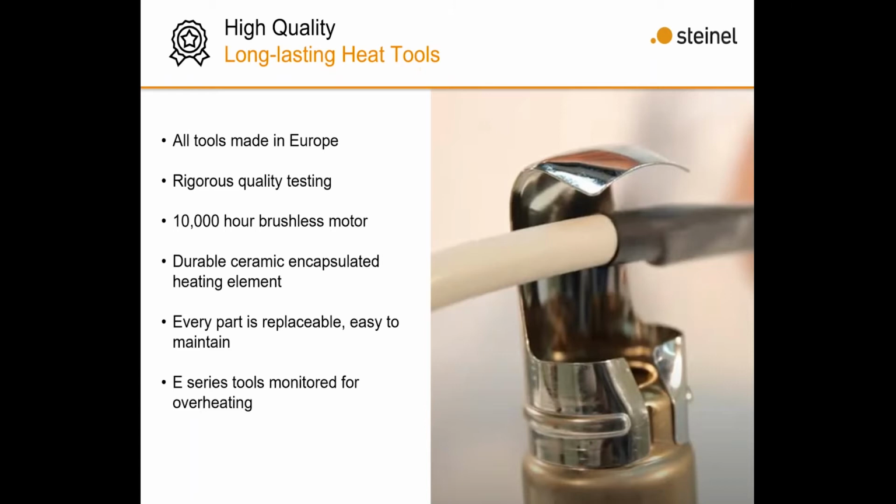So about our tools, like we talk about in many of our other webinars, all of our tools are high quality, long lasting heat guns. They're all made in Europe. We have rigorous quality testing. Every single heat gun is tested. And then we have some models with 10,000 hour brushless motors.